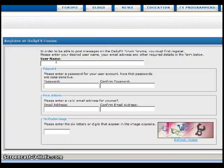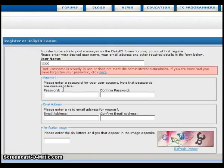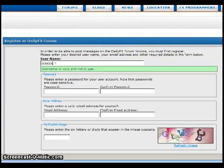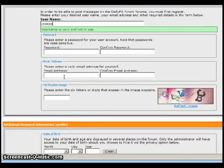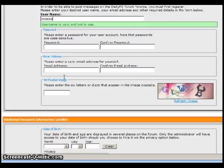You can go ahead and select the username, and how about we'll use 4x, and that name is already in use, so maybe add a few more x's there. Again, your individual username is up to you, and you go ahead and fill in your password and your email address. Now, the most difficult aspect of registration for the Daily FX forums will be figuring out these letters in the box here. Now, I'm a semi-intelligent person, but I have a very difficult time figuring out which letters and numbers to use. Now there is a reason for this madness. It helps with security, but I would suggest just going ahead and keep on clicking that refresh image until something comes through that you can actually identify and see.